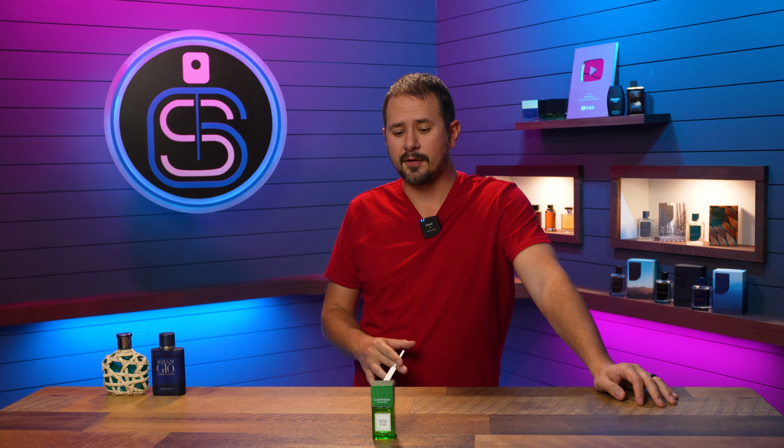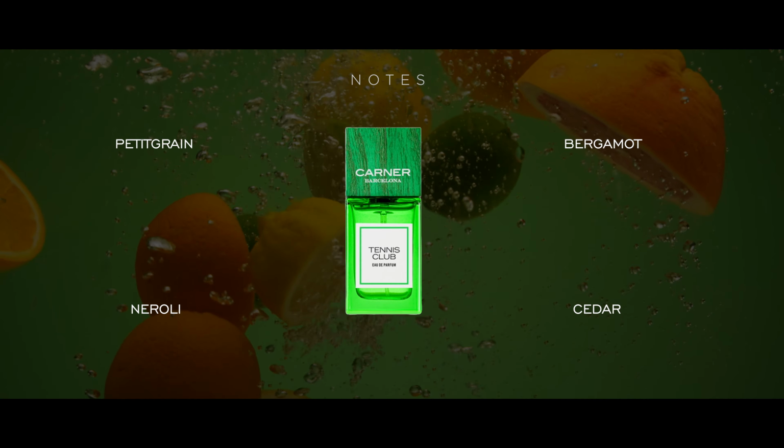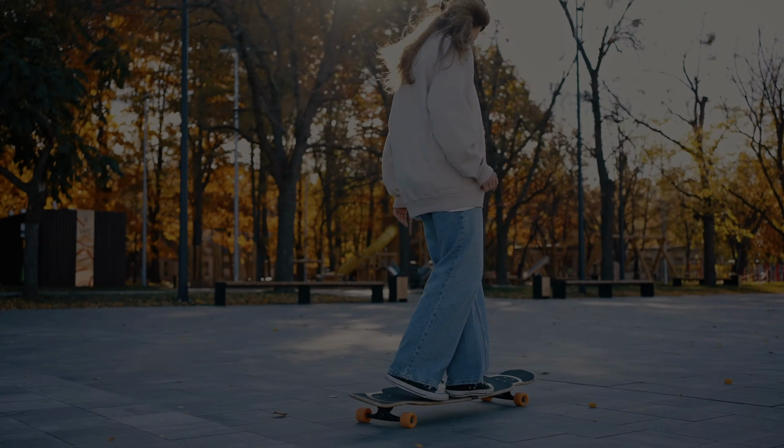Now, the fragrance itself is very green. I know, late breaking news. The bottle is green, it's called Tennis Club. The fragrance is green. But I would be remiss not to tell you that it is indeed green. So it has bergamot, petitgrain, solar notes in here, sea notes as well. Very fresh. It does have more of that herbaceousness to it, that aromatic feel to it. It does remind you a little bit of being outside in the spring.